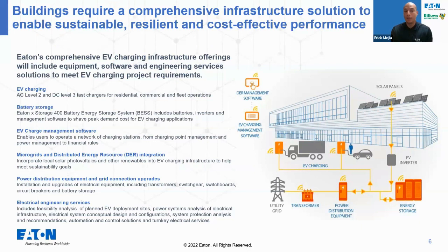Having the power being delivered from the utility grid, being stepped down to a transformer, down to the power distribution, which could be your standalone switchboards or switchgear to manage the distribution of power, to your EV charger, your solar panels, inverters, and ultimately the storage of power in a battery storage, which are pretty massive.